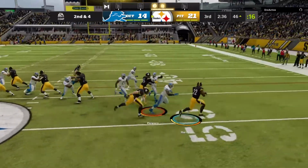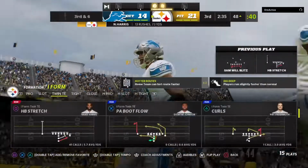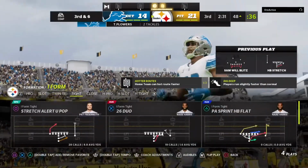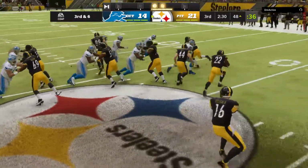Now a give right side. It's Harris. And they go backwards here. Losing yardage back at the 48-yard line. It'll be a loss of a couple on the play. So now 3rd down coming up.